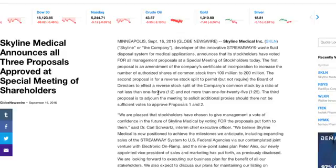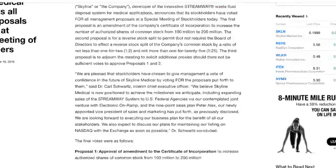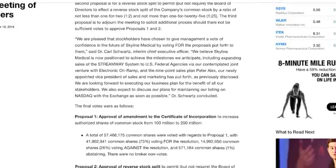This was the news this morning on SKLN. They have this waste fluid disposal system. Who knows? Who cares if it's going to work? But they had 3 proposals approved at a special meeting, and that's cool. But what really gets me interested, okay, you improve, more shares. You're going to do a reverse split so that you don't seem so pathetic.